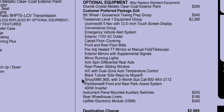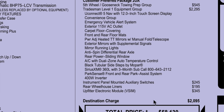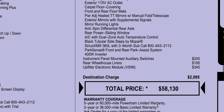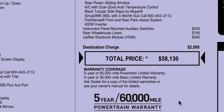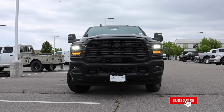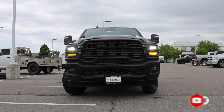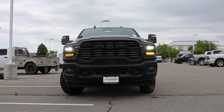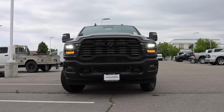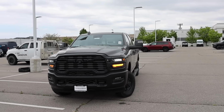And this one does have the auxiliary switches, rear wheelhouse liners, upfitter module for $345. Destination comes in at $2,095 with a total base price of $58,130. And be sure to check out the warranty coverage. So you can buy this for under $60,000 before discounts. Not bad. Now granted, it does have the 6.4 liter HEMI, but it's not a bad thing because it does have an 8-speed transmission behind it. So all in all, for a tradesman, this is a really nice build.